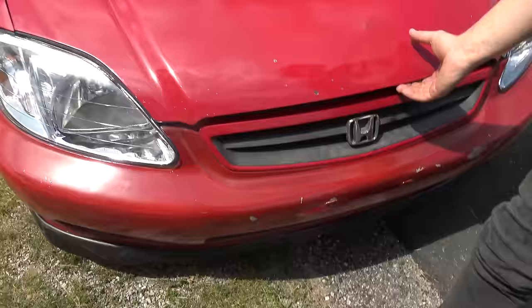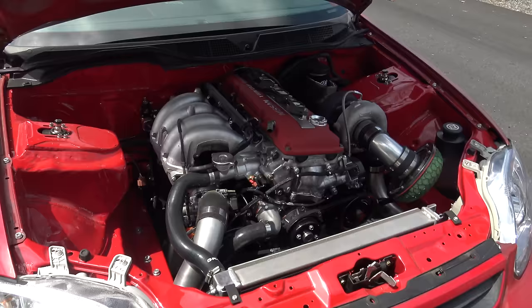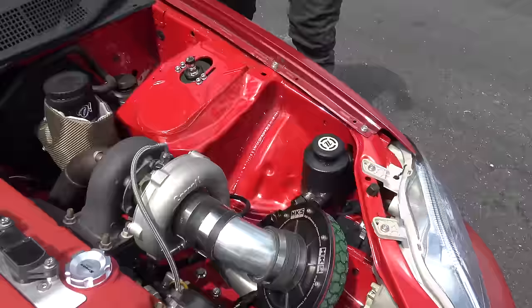You can't hear this thing at all. Let's see if any fluids went anywhere. Oh, we're clean, baby. Gorgeous.